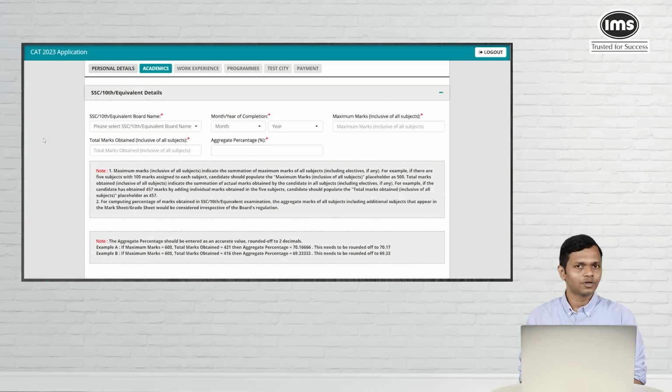In terms of month and year of completion, you'll have to enter the month and year, followed by maximum marks, including all the subjects that you have. You will also have to enter total marks obtained, again including all the subjects. The aggregate percentage needs to be calculated.